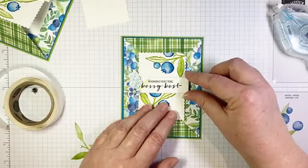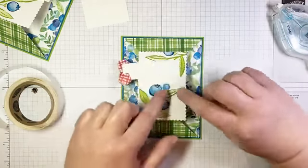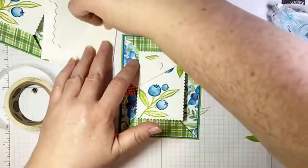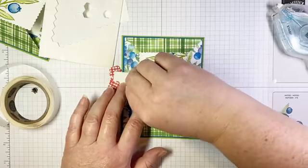All right, now this is going to get popped up onto our label. So we're going to add a couple of dimensionals, keeping in mind that this is going to extend off the sides, right? So we only want to put our dimensionals in the middle. So we're going to grab probably just 2. Okay, we'll get rid of our backings.